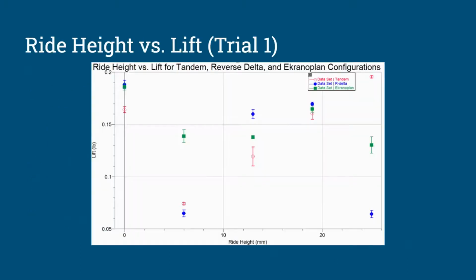So, results. Starting with trial 1. Lift data, there's no discernible patterns to be found here. It's basically a complete mess, very inconsistent.